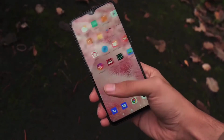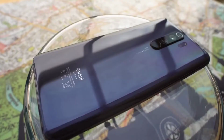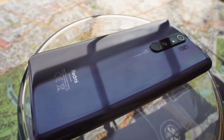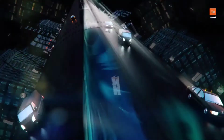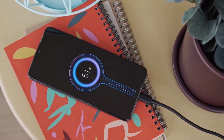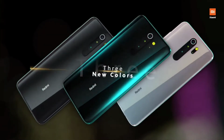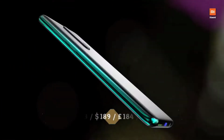This device is based on Android 9.0 Pie and packs 128GB of inbuilt storage that can be expanded via microSD card up to 256GB. It is powered by a 4500mAh battery with 18W fast charging support. It was launched in black, red, blue and white colors.